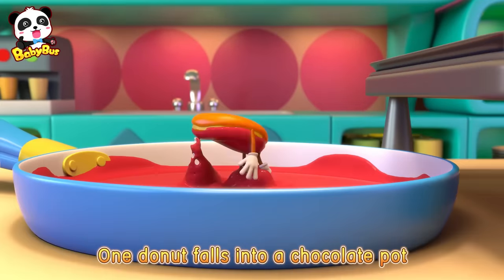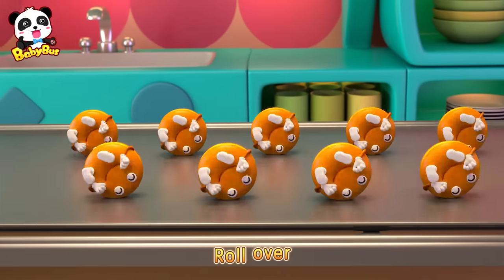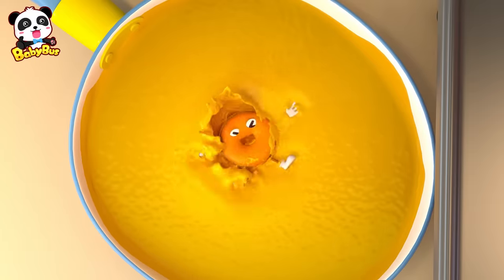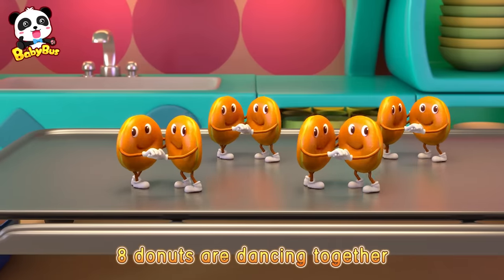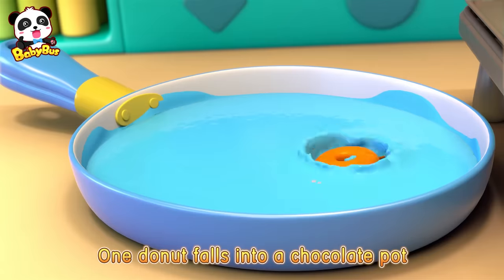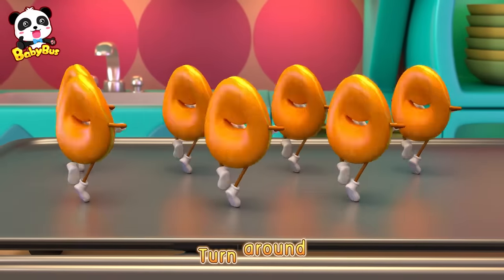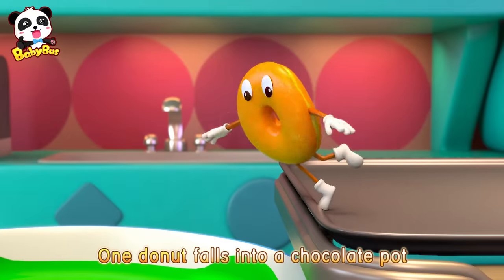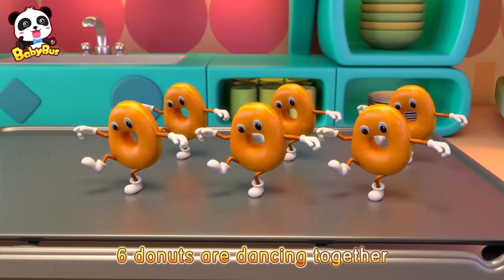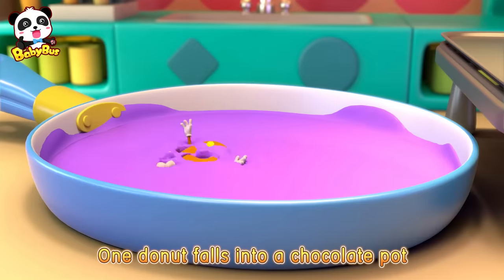To a chocolate pot. Red. Nine donuts are dancing together. Roll over, roll over. One donut falls into a chocolate pot. Yellow. Eight donuts are dancing together. Turn around, turn around. One donut falls into a chocolate pot. Blue. Seven donuts are dancing together. Turn around, turn around. One donut falls into a chocolate pot. Green. Six donuts are dancing together. Turn around, turn around. One donut falls into a chocolate pot.